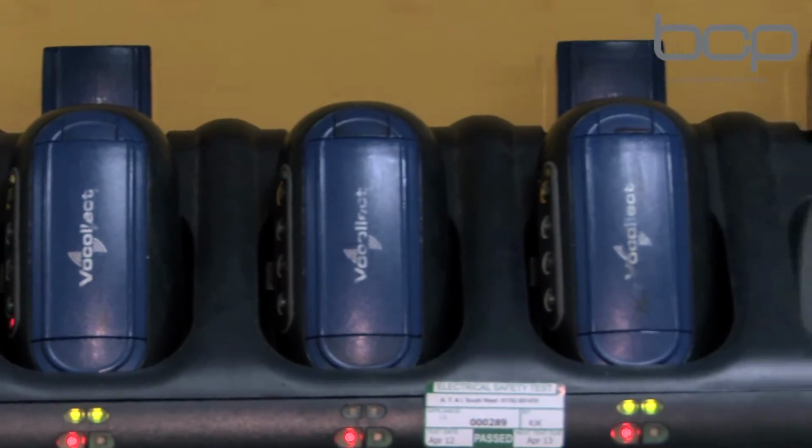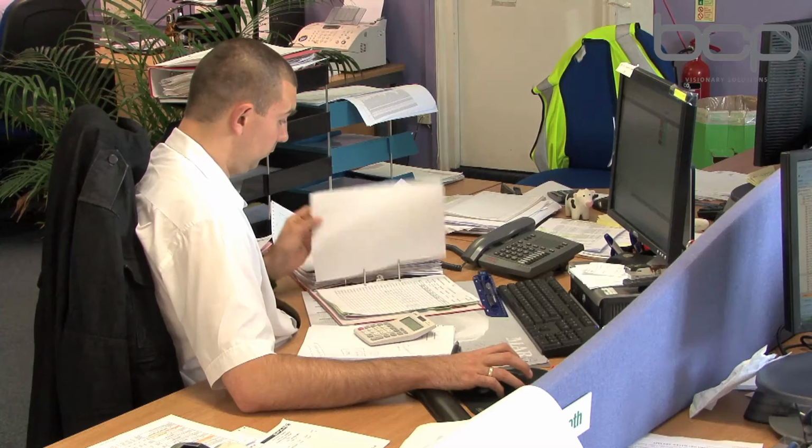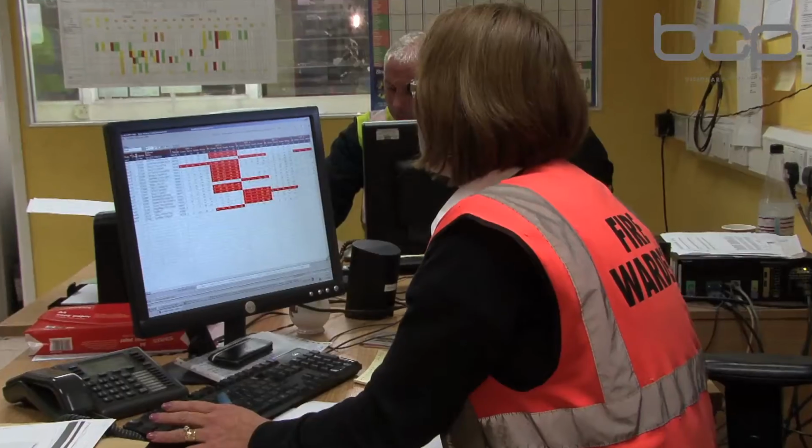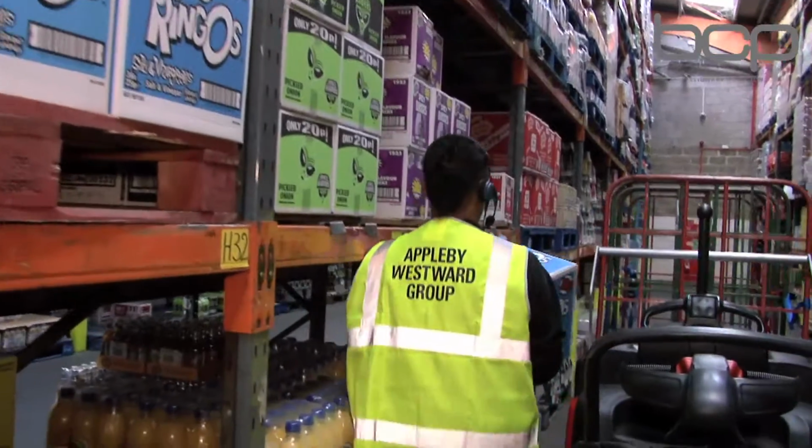The main reason for introducing voice was to improve picking accuracy, customer service and to also reduce the associated costs related to delivery errors. We estimated on the old labelling system that picking errors were costing the company around £2,000 a week in lost sales. We were also annually spending around £10,000 on picking labels, which are now no longer required.